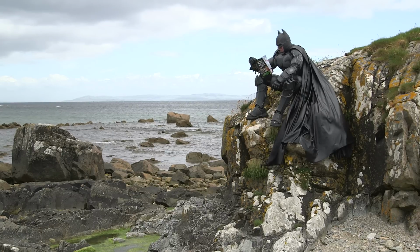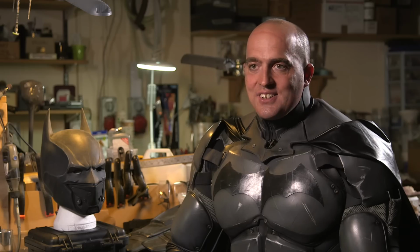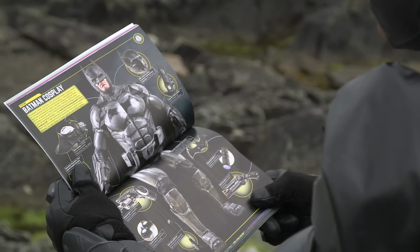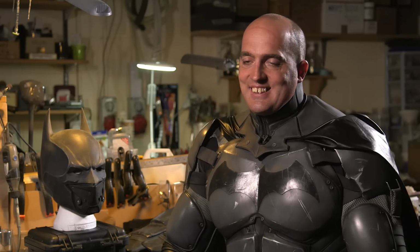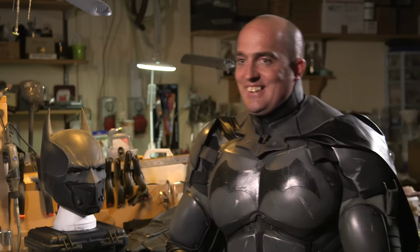To be in the Guinness World Records Gamers Edition is something else. I mean, gaming now is huge. You see more gamer costumes to be made than kind of film ones these days. So to be part of the Gamers Edition, it's just gone to the next level. You open that book up and see that spread, that's a proud moment.